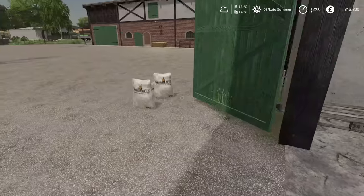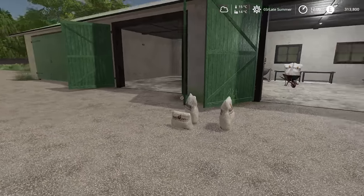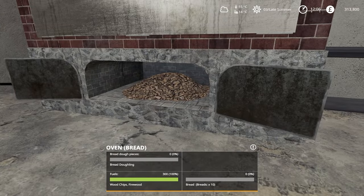I think we've probably lost some, possibly, I'm not too sure. But we have enough anyway, that's fine. And the wood chips here, we already have some in the fire. We may require more, I'm not too sure.